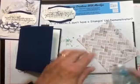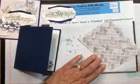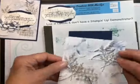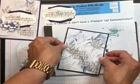Whoops, that wasn't a very good move. Whatever I did there, still getting used to this. It does stick very well, though. I like the adhesiveness, is that a word, of that.